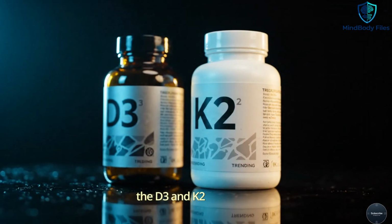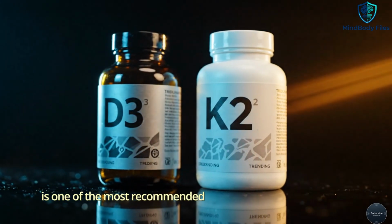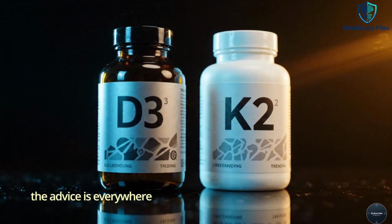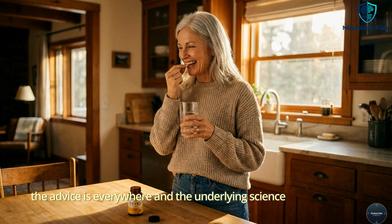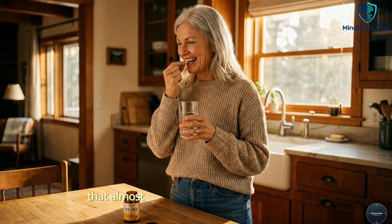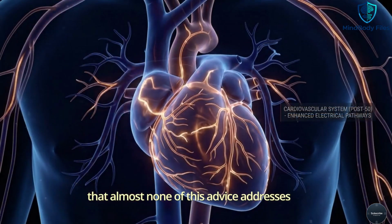The D3 and K2 pairing is one of the most recommended supplement combinations in the world right now. The advice is everywhere, and the underlying science is legitimate. But there is a specific condition that almost none of this advice addresses.